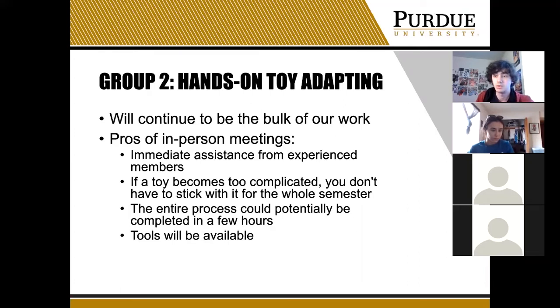But yeah, so group 2, the hands-on toy adapting group. This is more or less our standard work. It's what we did when we started the club. It's what we did before the pandemic. It's what we did during the pandemic. So this is going to be more or less the bulk of our work. It's in our name, and we're just going to continue on adapting toys as normal.